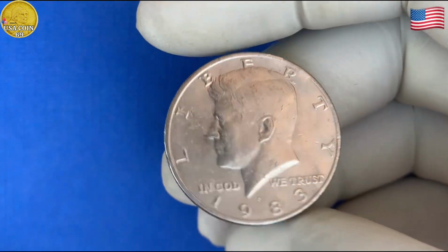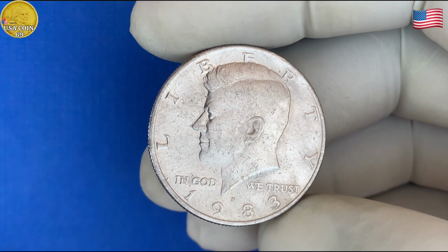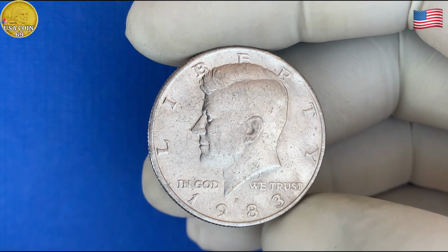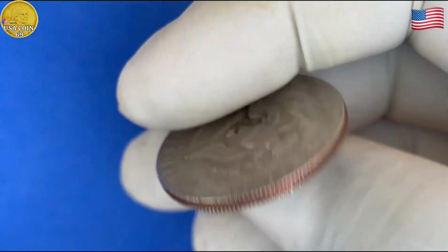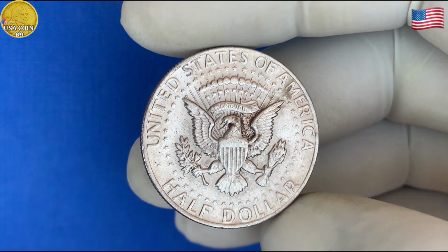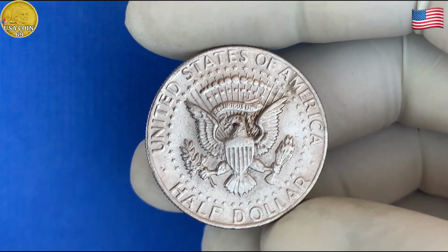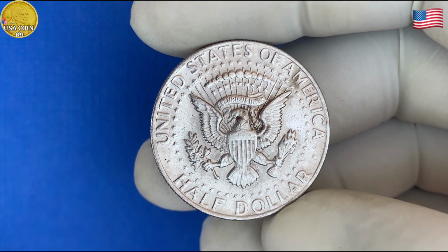The design of the 1983 Kennedy half dollar stayed true to its roots. The obverse still displayed President Kennedy's portrait, as envisioned by Gilroy Roberts. The artist captured the youthful, determined face of Kennedy, and his image became synonymous with ideals of leadership, optimism, and progress. The reverse design, which depicts the heraldic eagle with an olive branch in one talon and arrows in the other, still symbolizes the United States' commitment to both peace and strength. The eagle is perched on a shield that proudly carries the stripes of the American flag, reinforcing the unity of the nation.